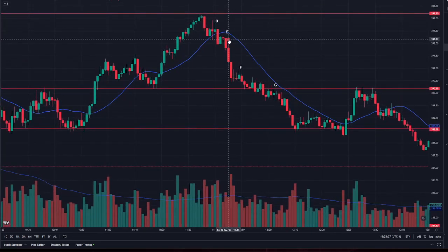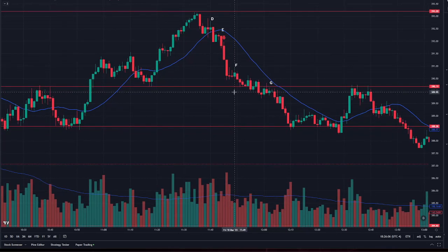So if you missed this one, we could look at F. This is another great pullback. Still have huge volume on the downside. But I would not have taken this one. I hope you can see the reason why. It's because this was our target. Just not enough. You know, it's a 30-cent move. Of course, at the time, we didn't know it was going to do this.